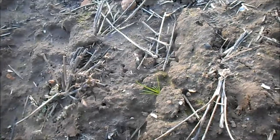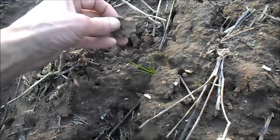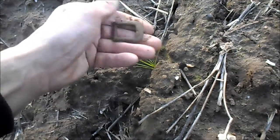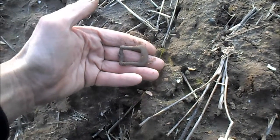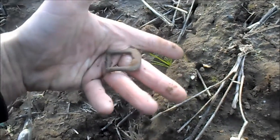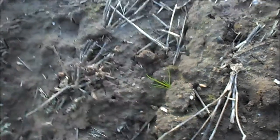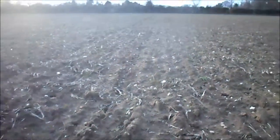Well, found it with the metal detector, didn't need to dig it. Surface find. I think that's a buckle, just a plain D buckle. It's quite an old one though. It's been very poor, but we have missed stuff obviously, so it's not a lot.